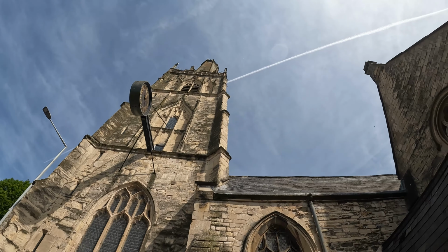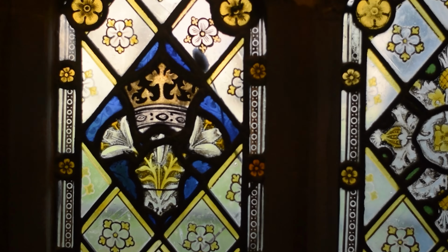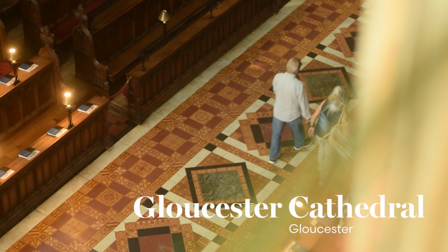Now, I always find cathedrals fascinating, whether they are iconic ruins or time-defying masterpieces. And this first location may not even really be a hidden gem, but it is a cathedral that I overlooked for so many years. And that is Gloucester Cathedral. In my opinion, this is the most impressive cathedral I have seen in England.